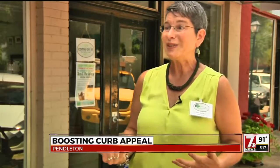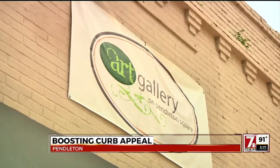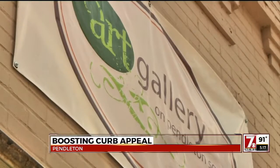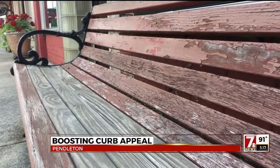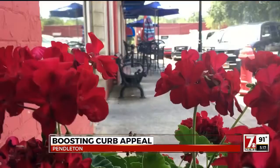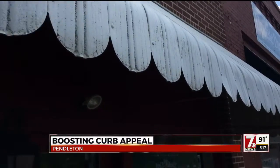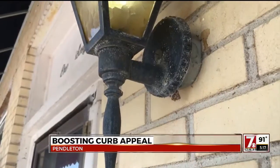Something has to grab the customer. You know, something has to say to that person when they're driving by, wow, that looks really interesting. We would like to see us be able to get a really nice sign up that pops out more significantly. The program is funded by the 2% hospitality tax, and whether it's a new door, a pot of flowers, or just a fresh coat of paint, the money being spent in town is being put back into the businesses it serves.